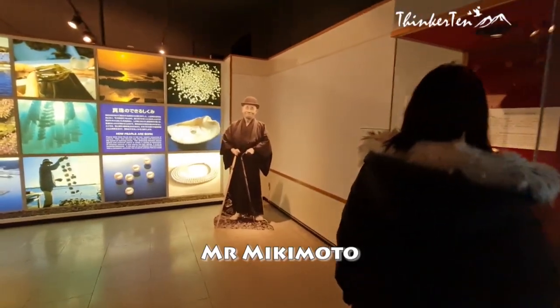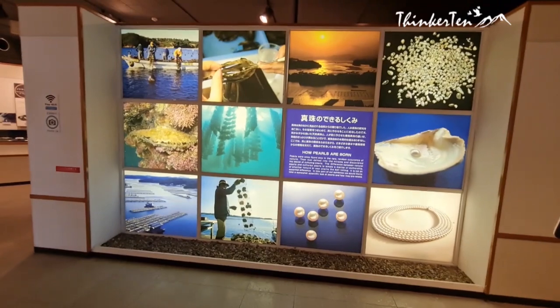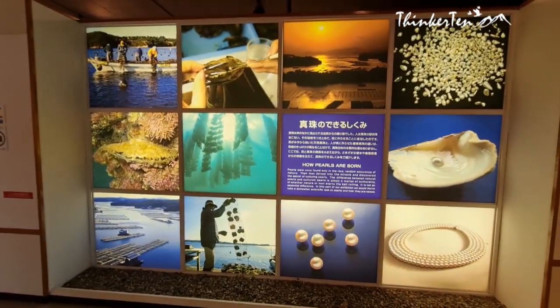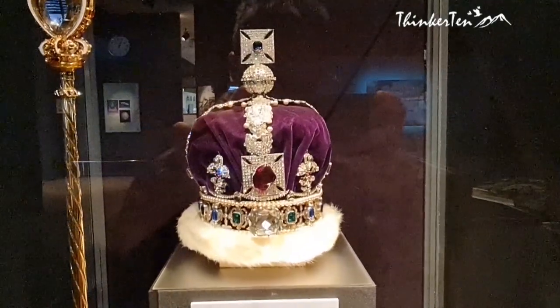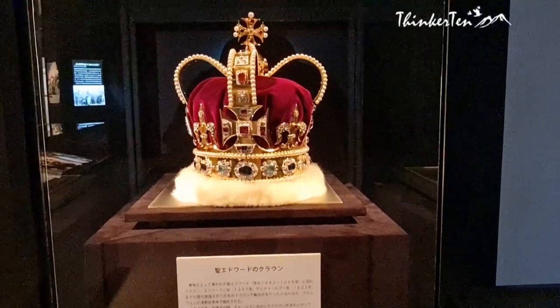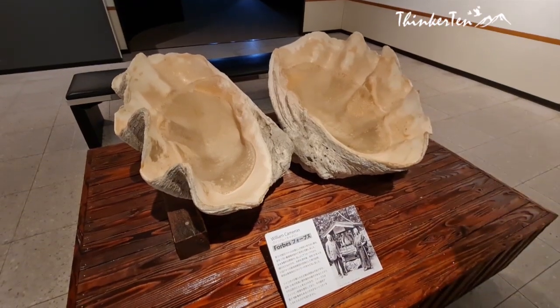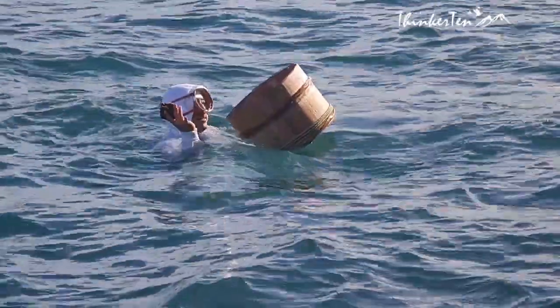The Mikimoto Museum provides the history and culture of Ama diving in Japan, as well as the culture of pearl cultivation. I've been to several pearl factories in Vietnam and China, but the Mikimoto Museum has very comprehensive knowledge about cultured pearl history and the making of pearls.